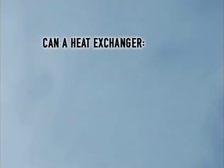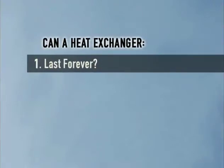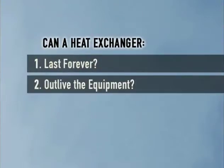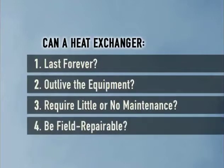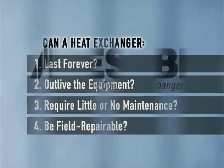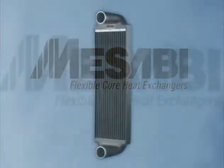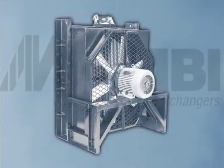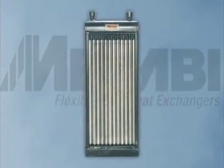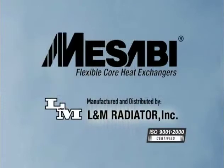Can a heat exchanger actually be made to last forever? To outlive the equipment in which it is installed? Require little or no maintenance and, if damaged, be field repairable? Meet the family of heat exchangers that can deliver this kind of dependability and protect the availability of your expensive equipment. Mesabi Flexible Core Heat Exchangers.